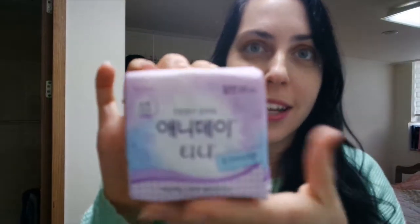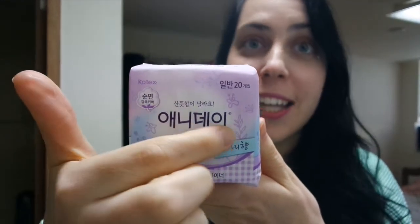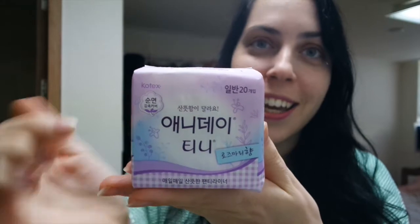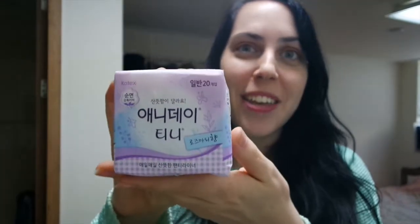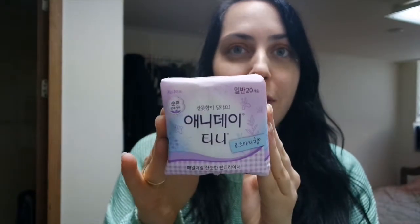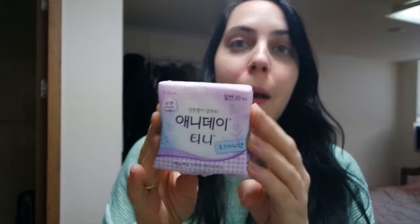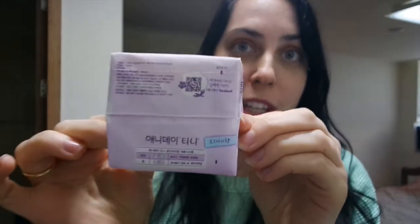So this is a panty liner, and if you can get it to focus, it says any day tiny, so teeny basically. If you can read the Korean, that's easy. If you can't, there's literally no English on these packages. When you see it on the shelf, it looks like this, and you can tell it's going to be small because the package is small. But if you want to know how big and everything, turn it on its side.